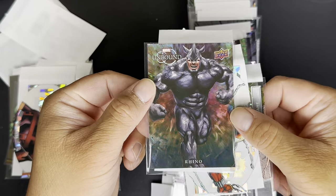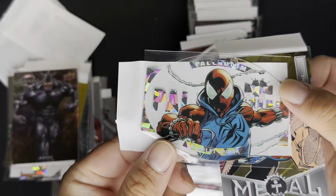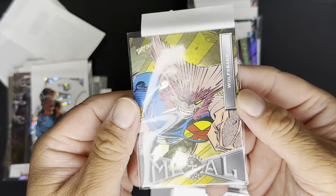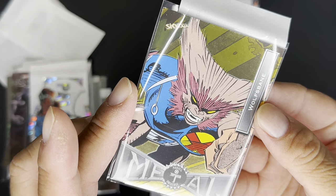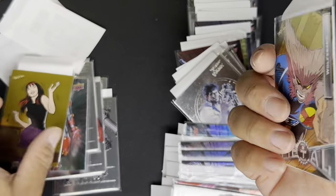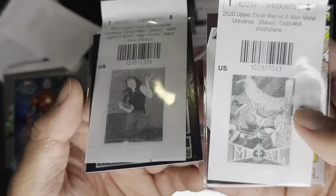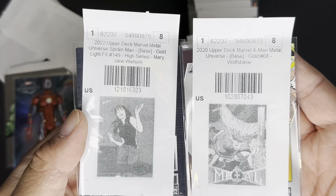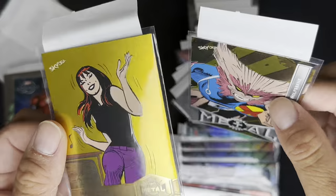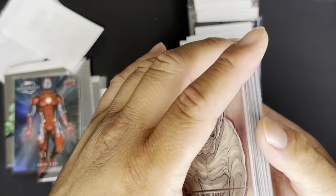All right. Then we got a Rainbow Unbound Rhino. Palladium Scarlet Spider from Spider-Man Metal. And here we have Feral or Wolfsbane. And this is gold. Wait, so what was this one? This is gold light effects, and then this is gold. Huh. So I have to do more research. I'm not really sure if there's a difference between gold and gold light effects, but I think they're the same. I don't know. But I'll get back to you guys on that one.